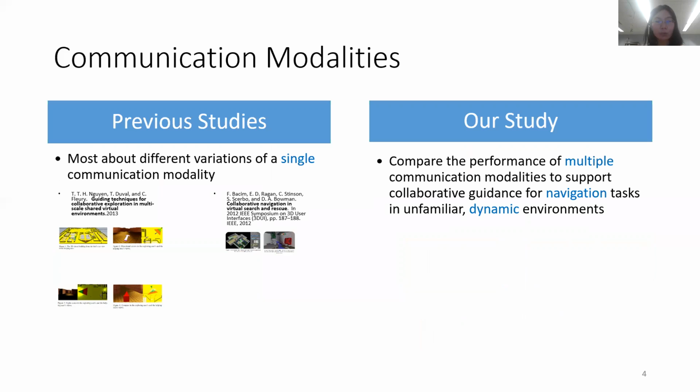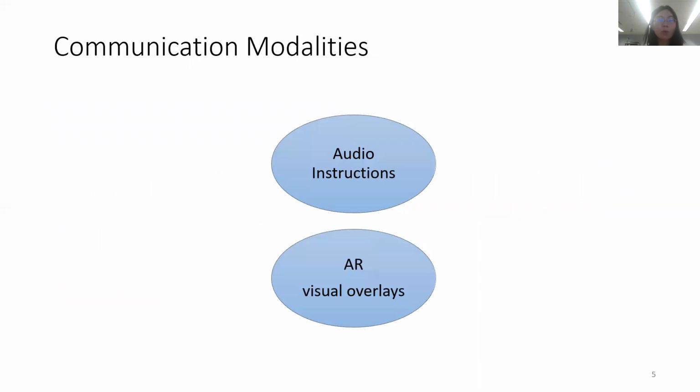However, much of the previous research has focused on exploring different variants of a single communication modality, such as visual cues. Relatively few studies have been conducted to compare the performance of multiple communication modalities to support collaborative guidance for navigation tasks in unfamiliar dynamic environments. We would like to research the performance of AR visual overlays and audio instructions to support collaborative guidance in a navigation task in the real world.